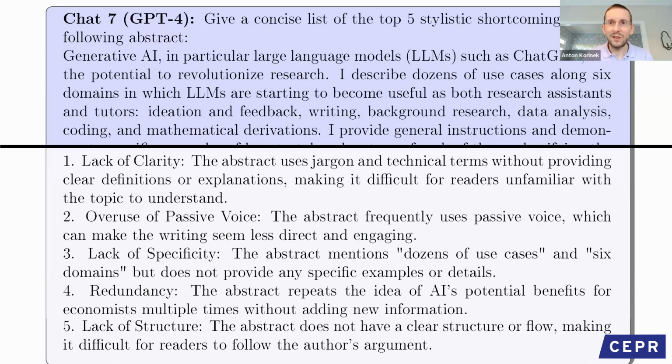Evaluating style. So here I'm asking, again, GPT-4 to give a concise list of the top 5 stylistic shortcomings of the abstract of this paper. And well, I'll have to admit it was a little bit deflating, but I think all the points are correct. So first it says lack of clarity, overuse of passive voice, lack of specificity, redundancy, lack of structure, and it explains, it makes each of these points more tangible. And I think it's spot on. Part of it is the problem that if we write an abstract, we want to really condense a lot of things into it. But yeah, there is lots of scope for improvement.